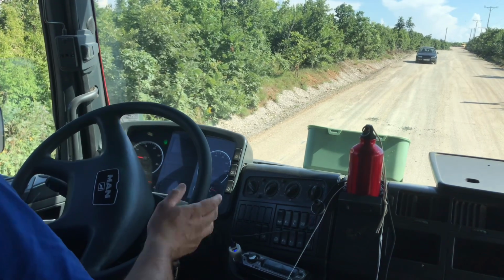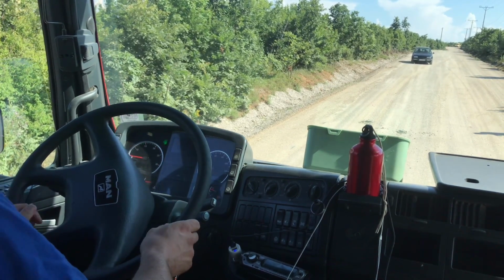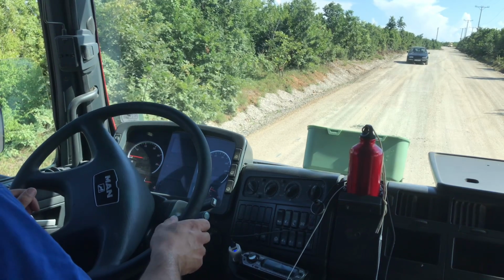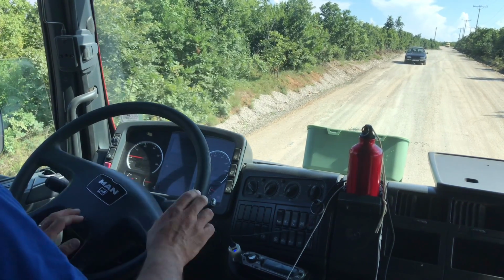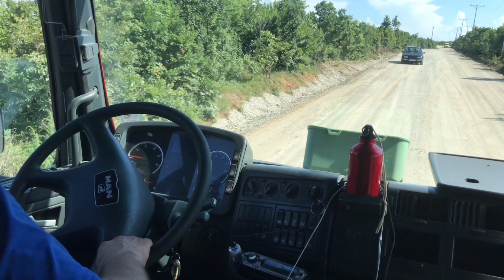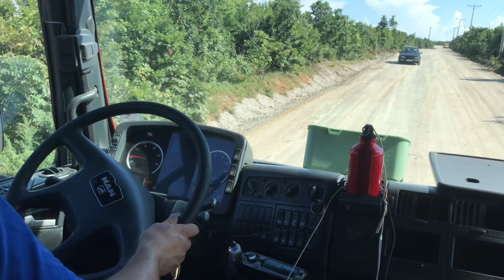Sometimes I need to go right, they tell me no, you want to go left, so I am not an expert. Usually I don't do this work, in fact, I don't transport asphalt. Okay, they told me to unload more, so I'm going to unload more asphalt.